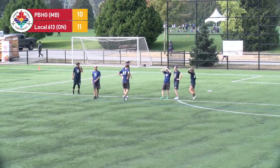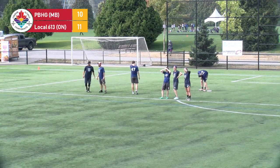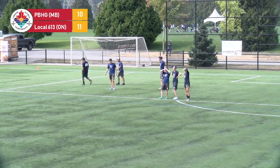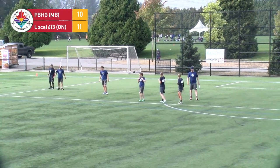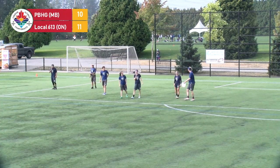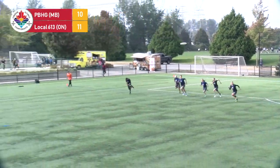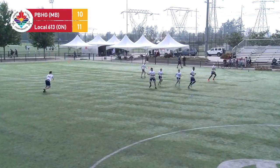So 613 has put their main puller, Wilson, back out there. He's going to pick up the disc and hoof it down for them. PBHG has just two of their main three out again. Conrad and Beardsel are out there. And a new number 99, we haven't seen him. He has a cool nickname. Alpha T Jamal, his name is Elf. His nickname is Elf. So if you hear me yell Elf, it's number 99.